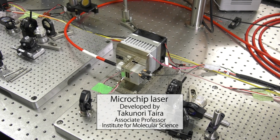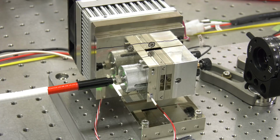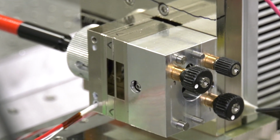Using this technology, the team boosted output tenfold from conventional levels to 20 millijoules. Microchip lasers feature pulse duration 1 order of magnitude shorter than conventional pulse lasers. This means that output of 20 millijoules delivers the same processing capability as a conventional pulse laser with output of 200 millijoules.